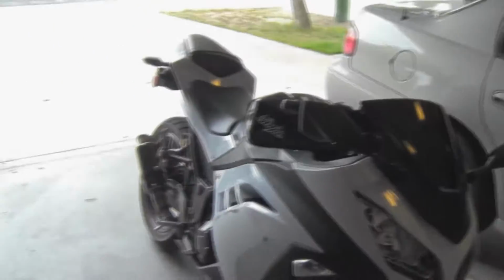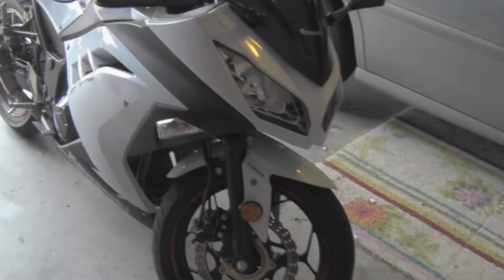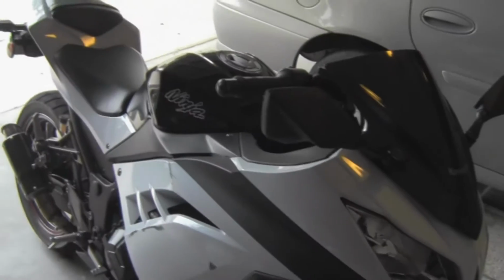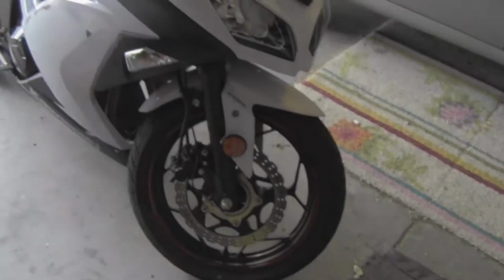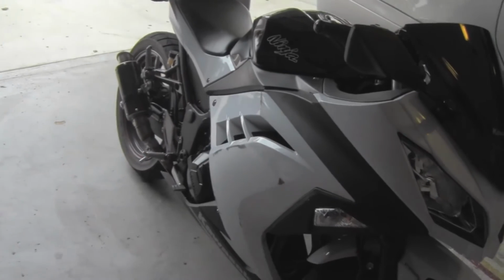It's a 2014 Kawasaki Ninja 300 Special Edition. All the Special Edition means is it's got white fairings, and it was supposed to have a decal package, which the prior owner took off with a heat gun. Now I'm going to go ahead and push this thing out so we can get a little bit better lighting on it. So you can see there's a little bit of damage right here. We'll show that to you guys closer here in a minute.